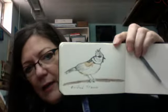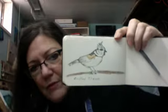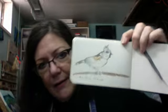And then this morning I saw someone do this drawing on the Sketchbook School website, so I attempted to draw the same thing. And it was this little birdie. I looked the bird up to see what kind of bird it was, and it is a bridled titmouse. But this is in my sketchbook, The Perfect Sketchbook, which was a Kickstarter project. So those are some of the fun things that I have done this week.